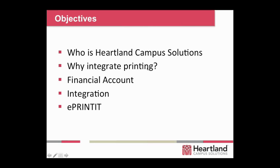So to start out with, we will go over our objectives. We'll start with who is Heartland Campus Solutions, why integrate printing, what are the reasons why you may want to integrate printing to your Campus OneCard system, the financial account that you can utilize, a little bit about our integration process, and then I'll hand it over to Chuck to go over the many options and benefits of the ePrinted solution and a little more about accepting the campus card as part of a combined ePrinted OneCard solution.